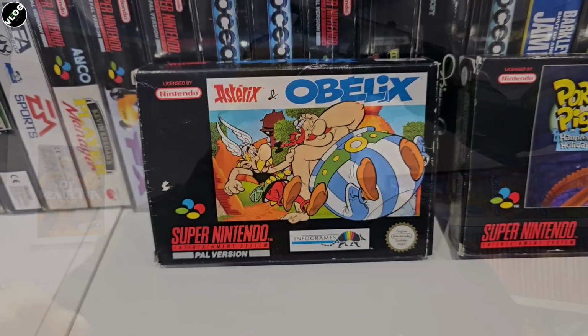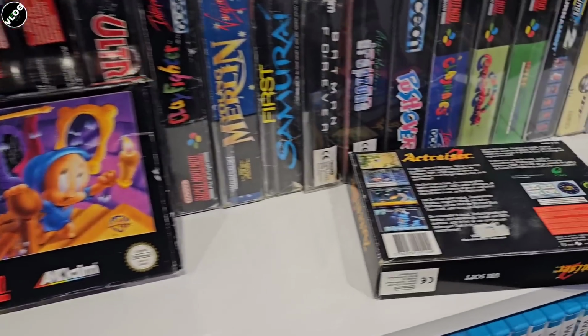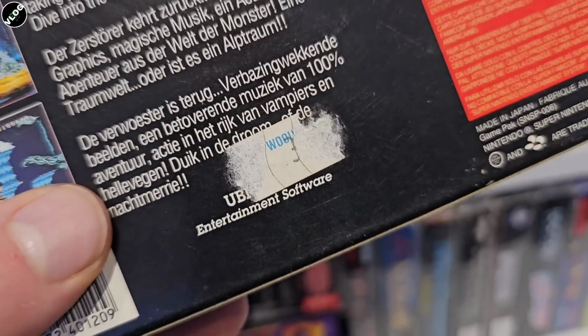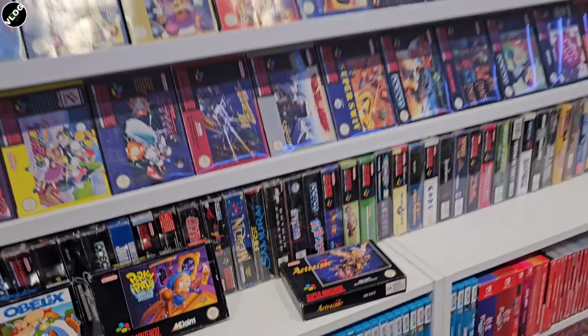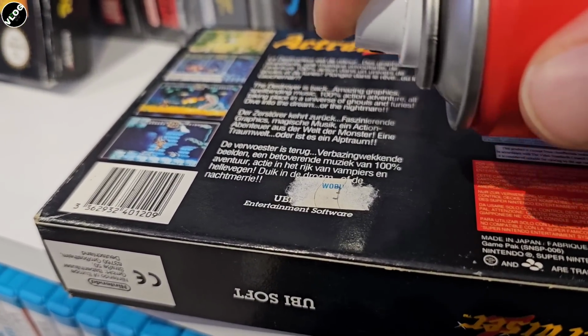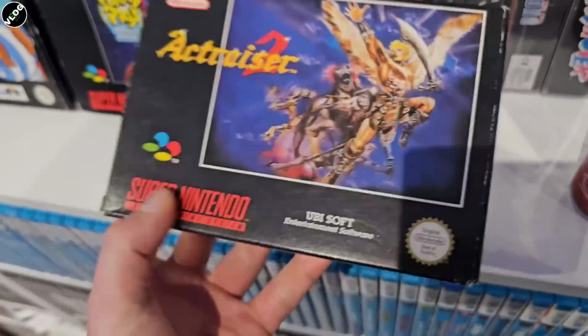Let's get them on the wall. So before we can get these beauties added to the Super Nintendo wall, I've just got this small sticker to remove off ActRaiser 3. It looks to me like a Woolworth sticker. So we're going to quickly remove that, and then we're going to place them. There we go.